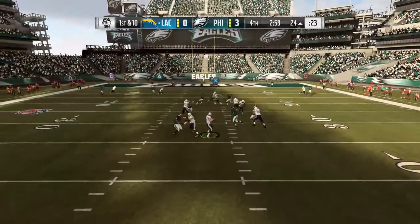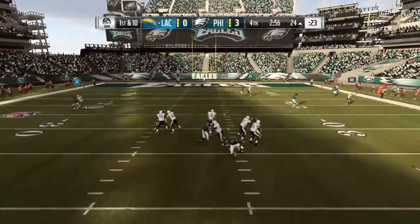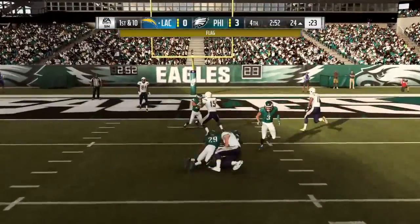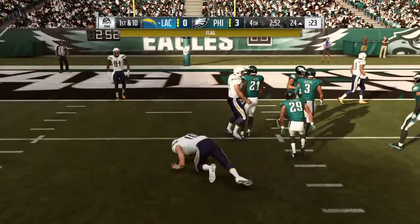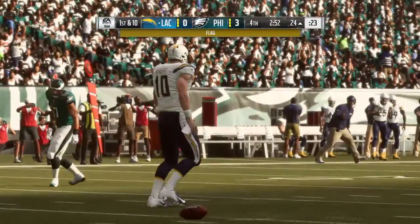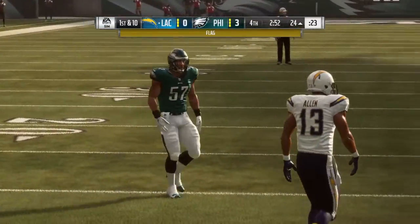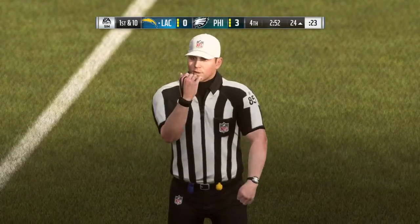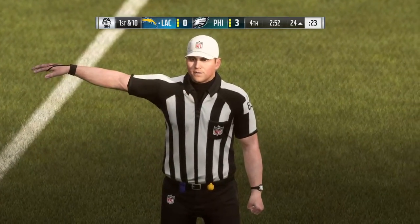Now back to throw. Able to get away. Stepping up, he's going to keep it. Open space inside the 10. And he'll be brought down somewhat awkwardly here, and a late flag as well. I think this one's going to be a face mask. Personal foul, face mask, defense.